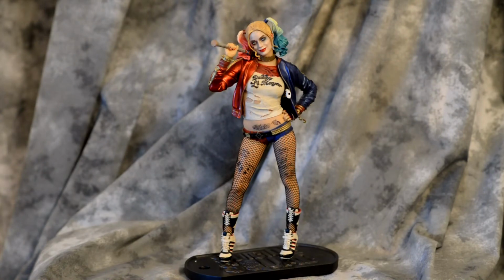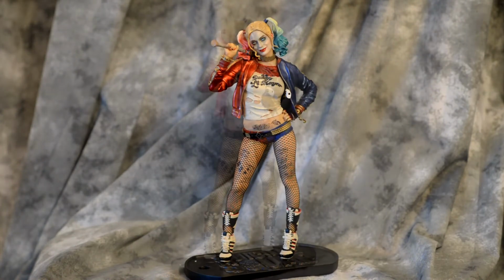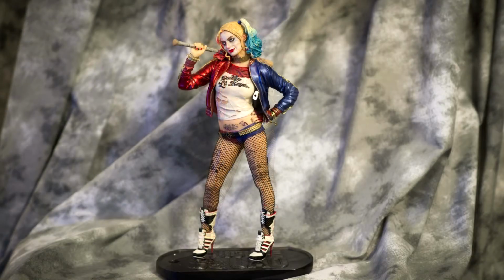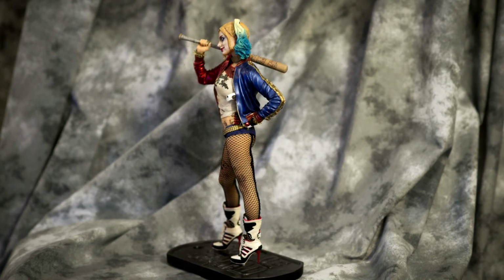And one final look at the Harley Quinn statue in all its glory. Nice. Beautiful. DC Collectibles. This was actually designed by an artist named James Marsano. And again, one of the nicer statues in my collection.